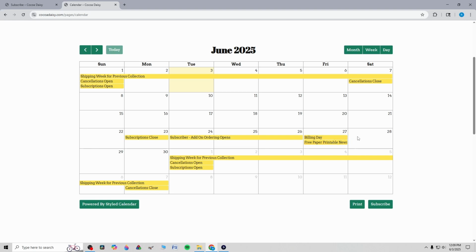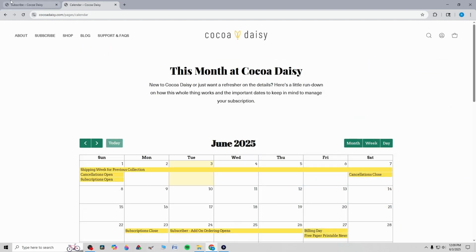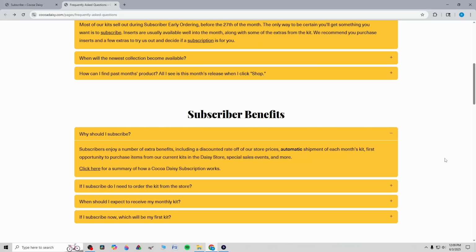Is that always when it is? I don't know. I should really pay closer attention, but I don't. Anyway, that information is on there. It's very important. Just spend some time on this fact page. There's so much on here.